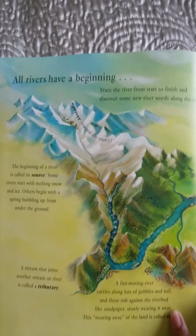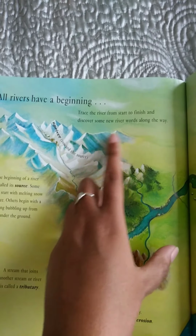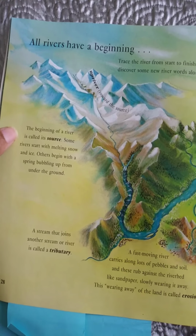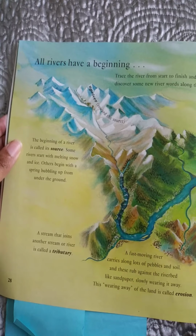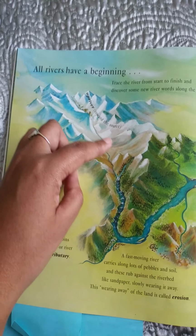All rivers have a beginning. Trace the river from start to finish and discover some new river words along the way. The beginning of a river is called its source. Some rivers start with melting snow and ice. Others begin with a spring bubbling up from the ground. So, upriver toward the source.